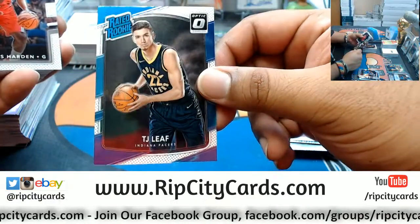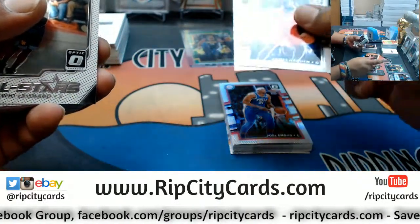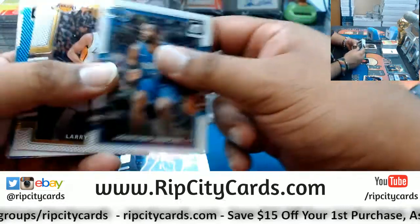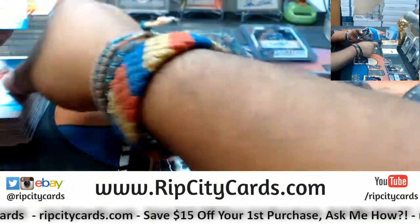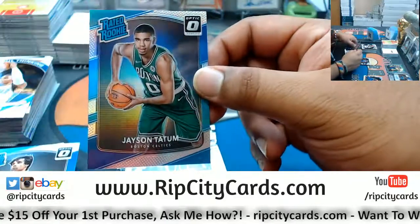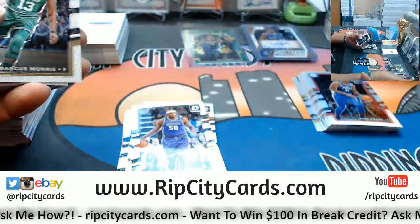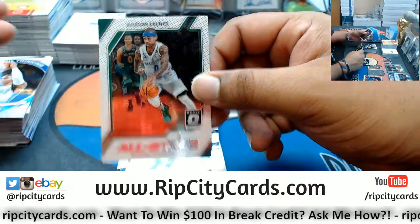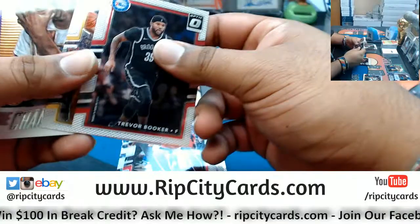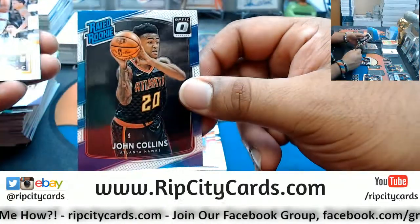Joel Embiid, Sixers, refractor. TJ Leaf, Pacers, rated rookie. Spurs, Kawhi Leonard insert, DeMar DeRozan Raptors insert, Jared Allen Nets rated rookie, Russell Westbrook Thunder insert, a Jayson Tatum rated rookie refractor, nice. Milos Teodosic Clippers rated rookie, Celtics Isaiah Thomas insert, DeAndre Jordan Clippers refractor, Dwayne Bacon Hornets rated rookie, a Shaquille O'Neal Lakers insert, LeBron James Cavs insert, John Collins Hawks rated rookie.